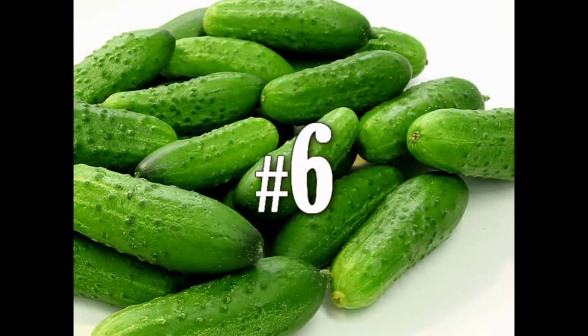Number 5, cucumbers. Cucumbers do make a great snack. You can put peanut butter on them. You can dip them in some dressing, put them on a salad, just eat them by themselves because they're a crunchy snack. So I recommend peeling the cucumber if you are not going to buy organic, just because they do have a lot of pesticides and waxes on the skin. But otherwise, you can eat the skin, which does have a lot of fiber and nutrients.